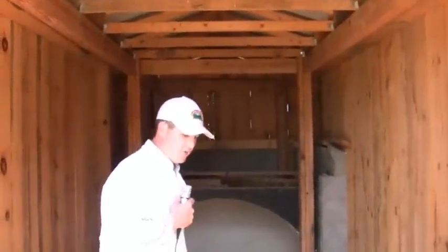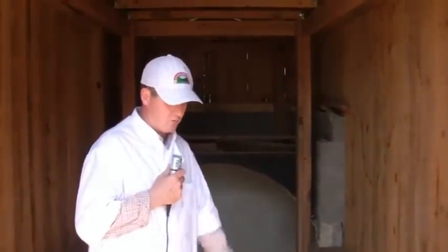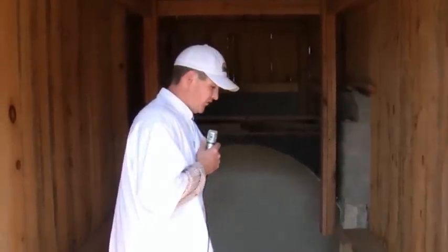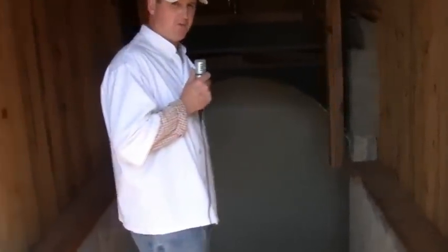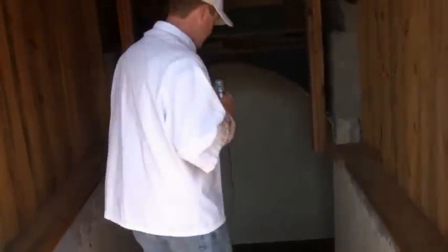The steps are made with restored barn wood. This wood was actually originally in a barn. It's about 200 years old. We're using it for the steps to our cave now, and as you come down you'll see we have an old restored barn door going into the cave. Nice limestone front, viewing window. Come on.